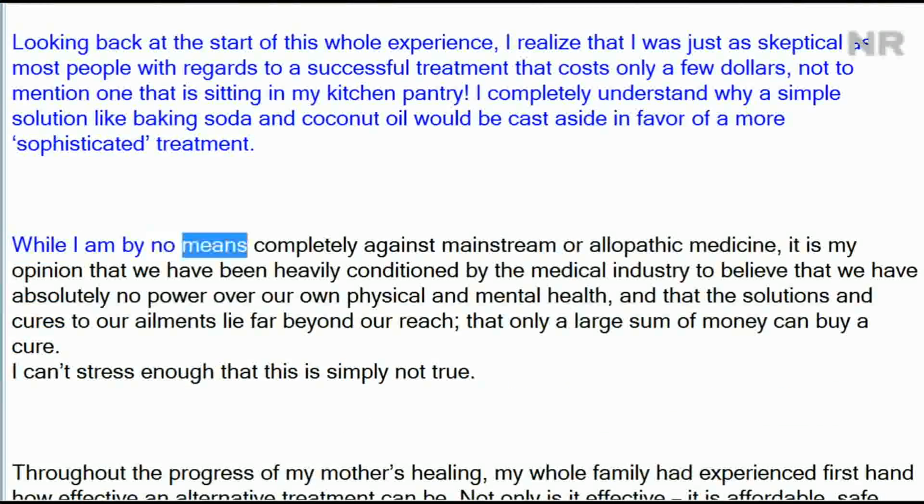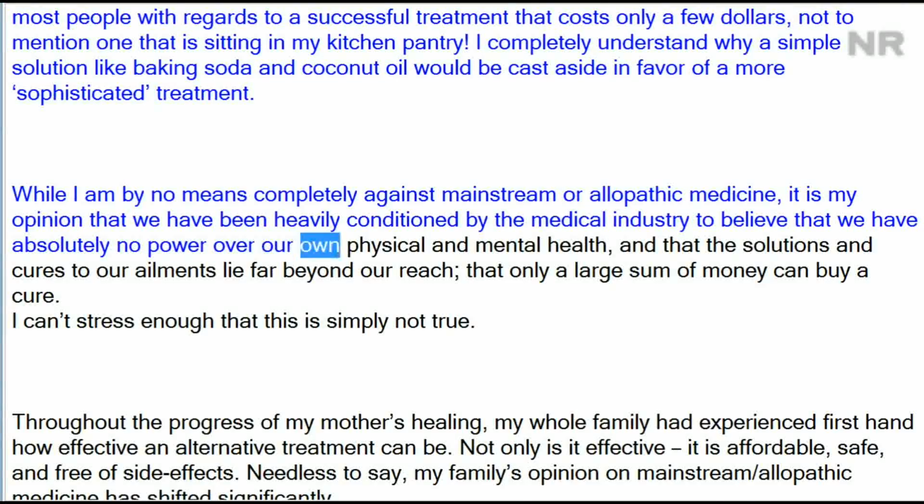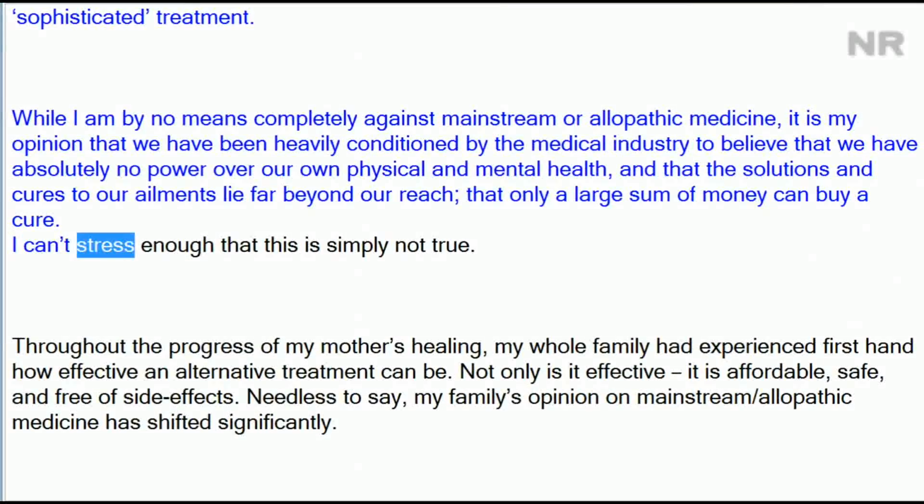While I am by no means completely against mainstream or allopathic medicine, it is my opinion that we have been heavily conditioned by the medical industry to believe that we have absolutely no power over our own physical and mental health, and that the solutions and cures to our ailments lie far beyond our reach, that only a large sum of money can buy a cure. I can't stress enough that this is simply not true.